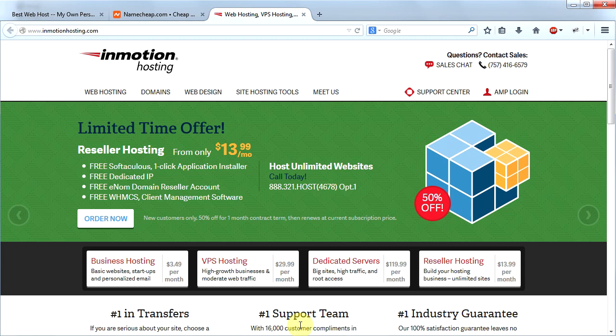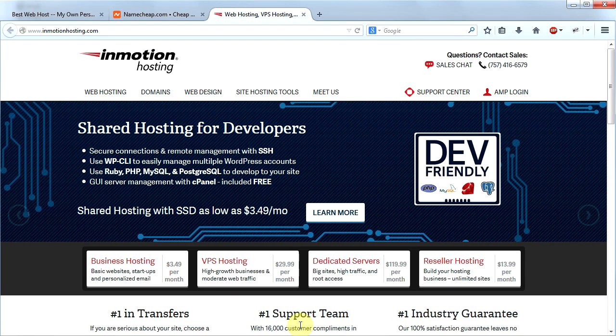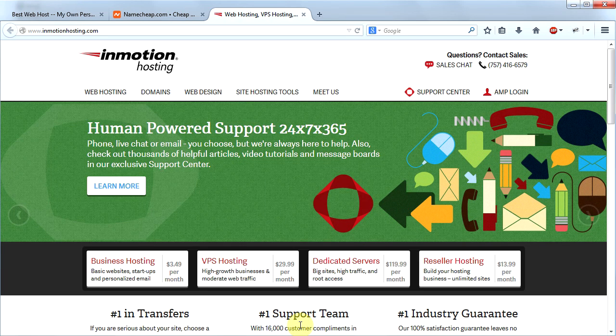Good work getting your domain name. Now you're going to need a web host. Why am I choosing InMotion? I've used them personally for all my websites for the past 4 or 5 years. I've had multiple websites since 1998, and the only host that I can actually recommend is InMotion Hosting. They have excellent customer service, 24 hours a day, 365 days a year. It's just a good company.